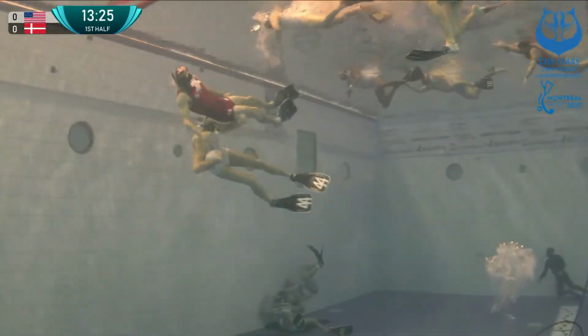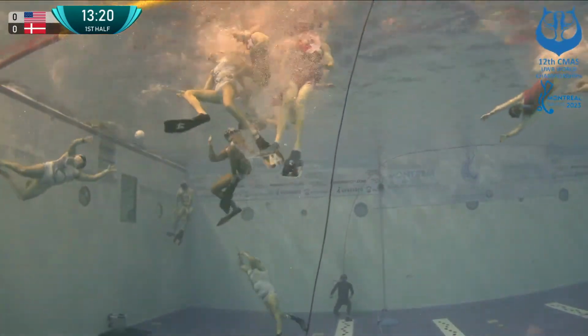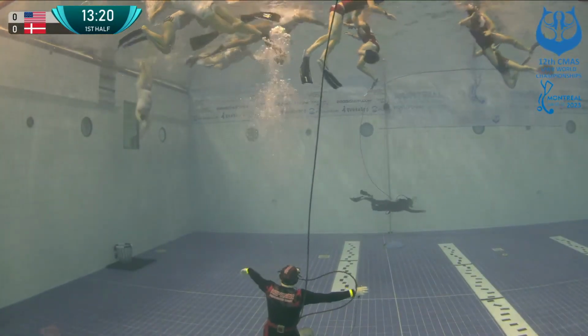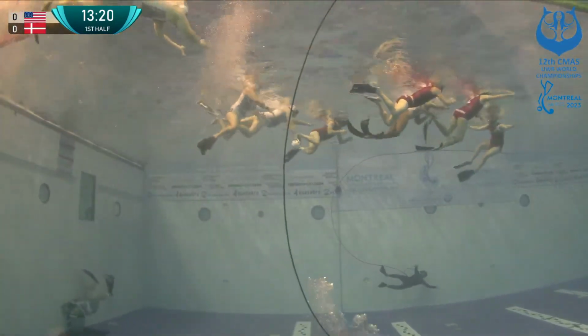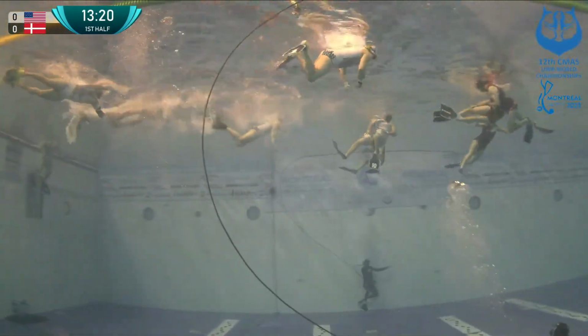Denmark now passing on the subbing side. And call from the referee. That might be out of bounds. Out of bounds free throw for the USA. They'll be looking to capitalize on this. One of the USA players so shocked that it is their free throw, but it certainly is.